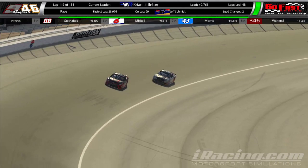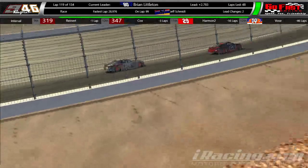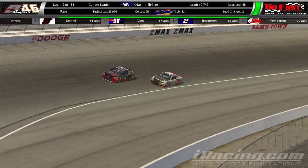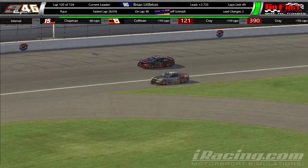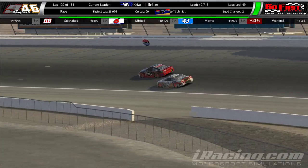Able to keep the position on the 300 of Roy Hyde as Roy gets a run down the back stretch. Looking to the inside slightly again on that 61 adjustment. Able to get the run through the center on the bottom. Going to pull even with him here on the exit. Roy Hyde taking the apron in that 300 machine. Able to get the position away. Little loose as he gets back on the track. The 61 takes the position back on that high side.